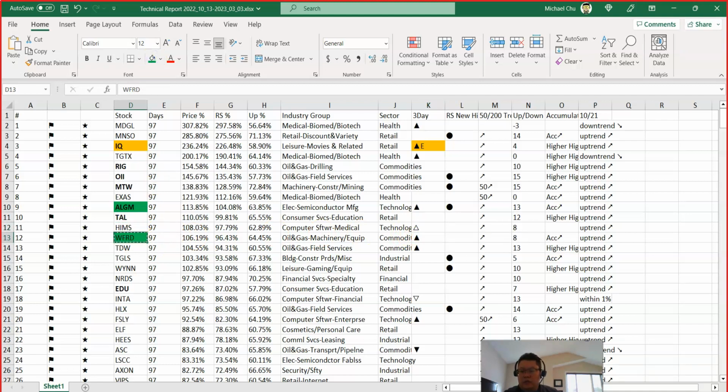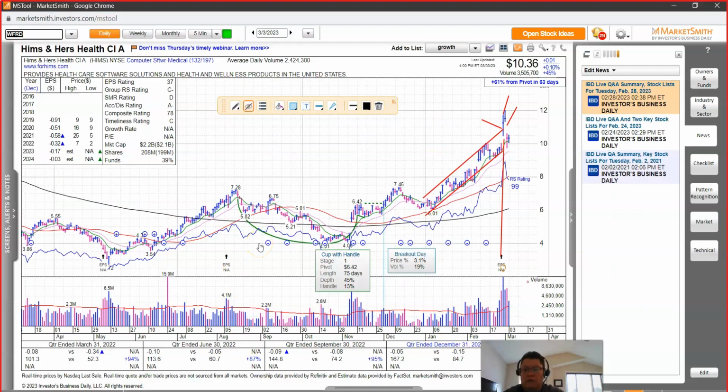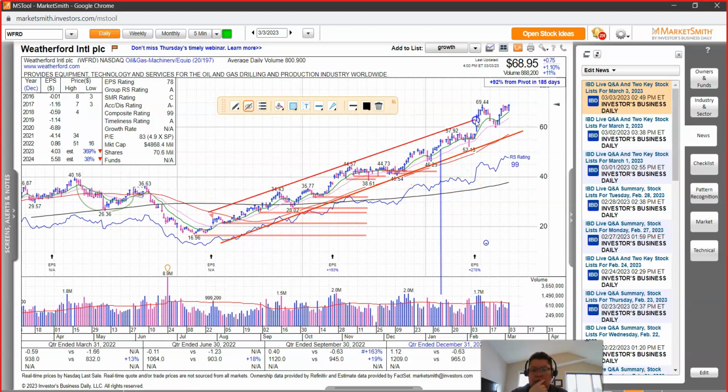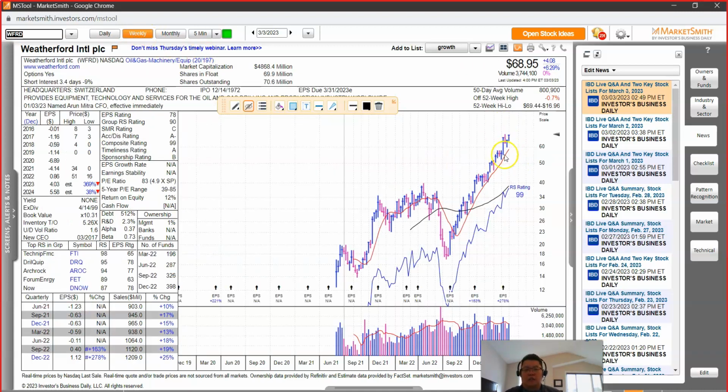Weatherford is another one that I'm holding for the longer term. Very nice uptrend, a really consistent uptrend. Look at this 50-day line. It broke this upper channel line here, and I thought this might be over, but it didn't. It came back again, it's alive again, right here. So it might be just a temporary pause there, but if you look at the weekly chart, it hasn't even given up much. This is how crazy it is. So I really like this.